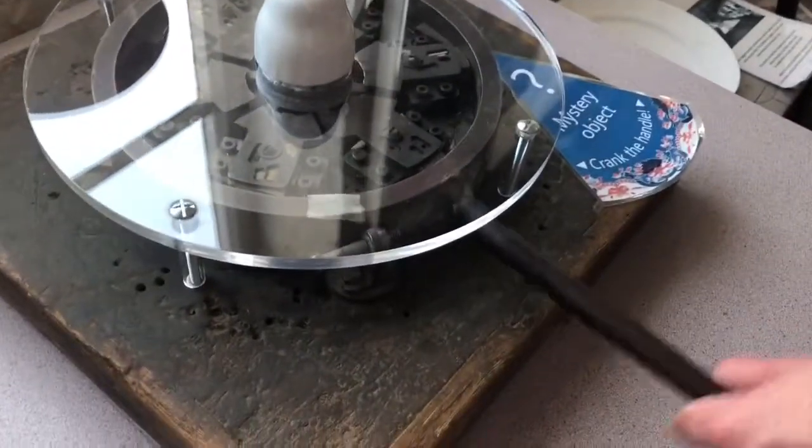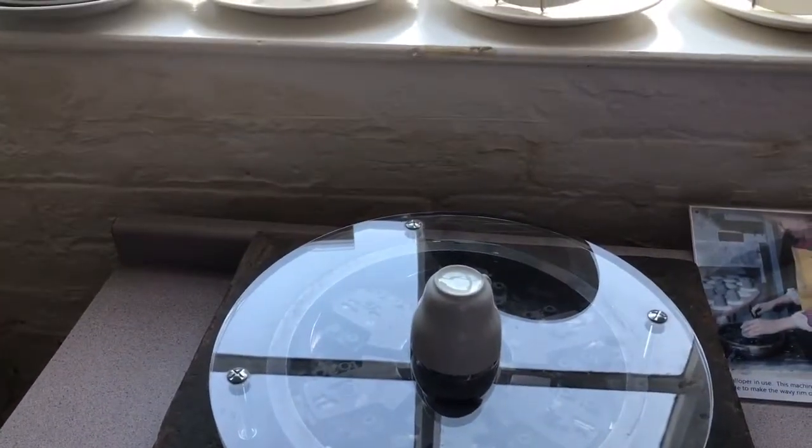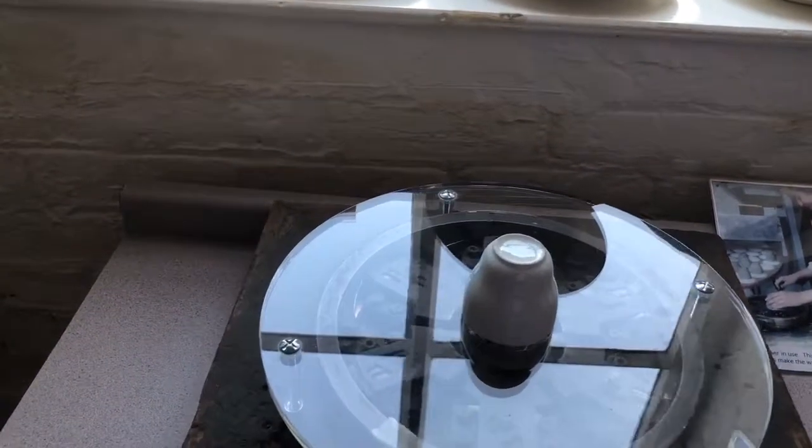Mystery object. Crank the handle left and right. That's a scalloper developed to make the wavy rim on an earthenware cup.